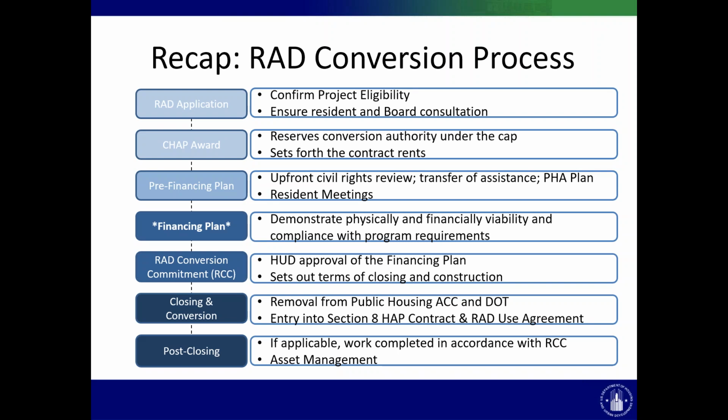Then the property closes, and we remove it from the public housing ACC and declaration of trust. We enter into a new Section 8 HAP contract and record a new RAD use agreement on the property. Then after closing, any applicable work begins, and it must be completed in accordance with the terms set out in the RAD conversion commitment. The property is now in the PBV or PBRA platform and under those asset management and occupancy rules.